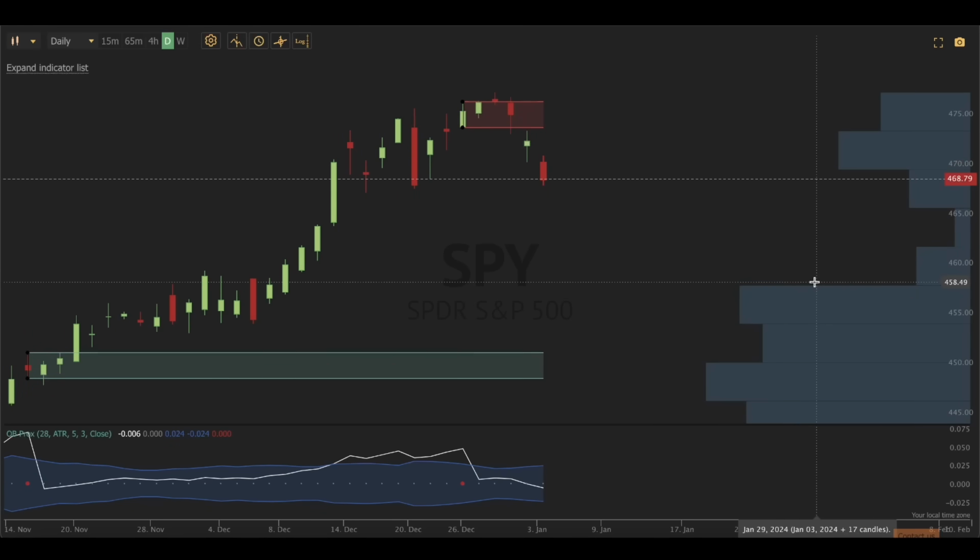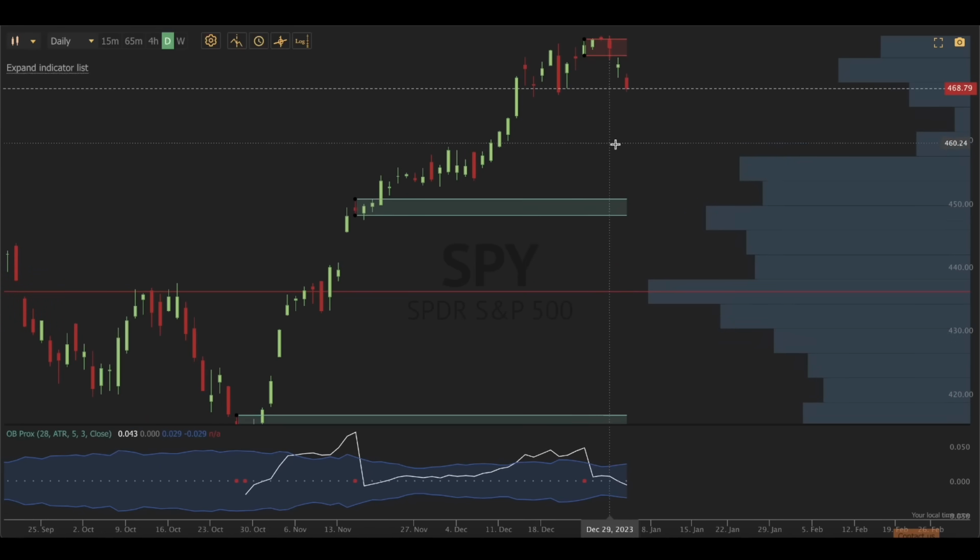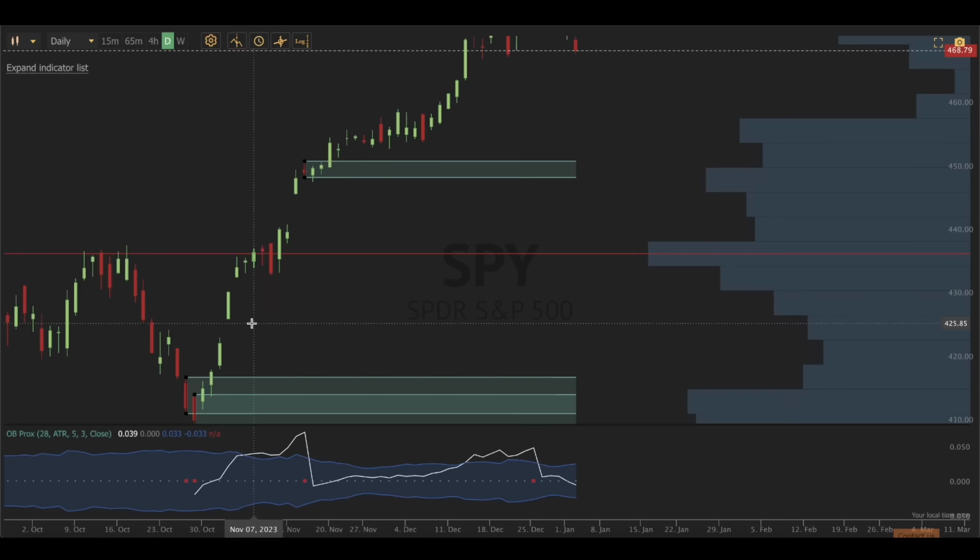These thin areas on the volume profile are important because, as we talk a lot on this channel, this is where price tends to move very quickly between these thin levels of volume. So last time we had a push through this volume resistance level, we ended up running 2.5% in just 5 days, which for the S&P 500 is a very aggressive rally. So I'm not expecting SPY to crater its way back down, and it could potentially move down to fill this gap at 425.